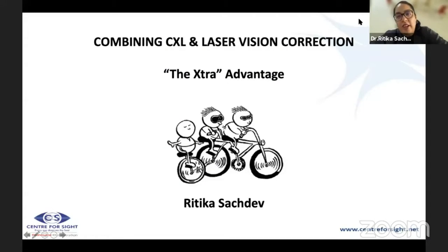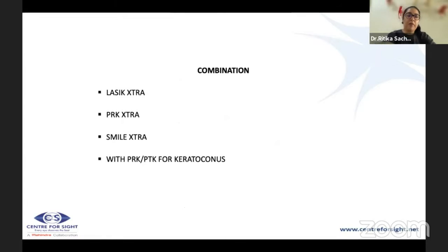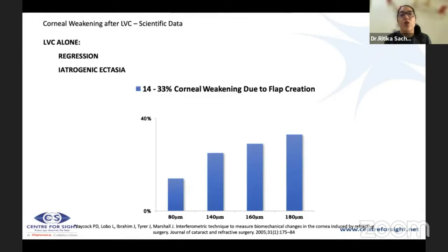Now, as keratorefractive surgeons, we all fully know that we don't understand ectasia completely, and there are various factors that may be at play that don't allow us to accurately predict all cases that will develop ectasia. Therefore, that is really a bugbear for keratorefractive surgery. An adjunct modality that has brought on some excitement about possibly reducing the risk of ectasia is combining cross-linking with laser vision correction, the extra advantage. So I'll be taking you over the experience that we've had with this technique and a small literature review of the same.